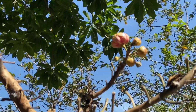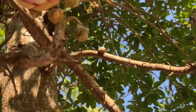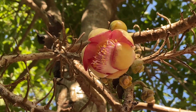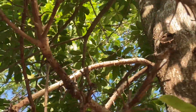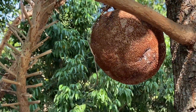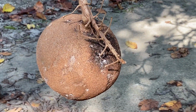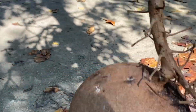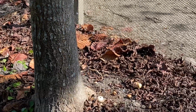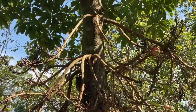Here you see one of our mature cannonball trees. They develop fantastic flowers, fragrant flowers by the way, and later on they form these seed balls full of flesh and seeds, the cannonballs. The cannonball meat actually is edible, but it has a foul smell and nobody would really eat it.